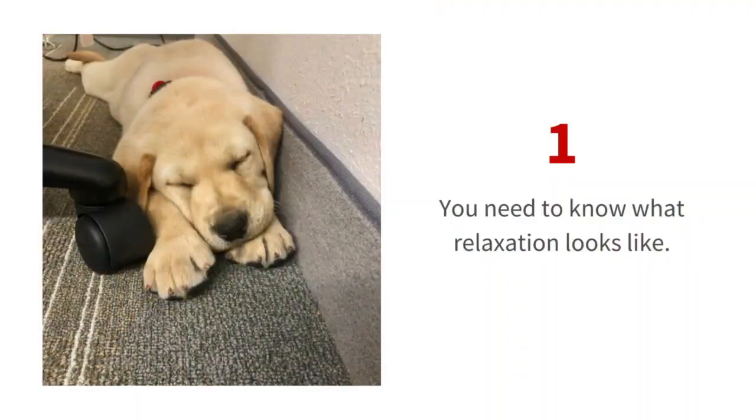So the first thing that you have to do when it comes to teaching a dog to settle or relax is you have to really remember that you can never know what's going on inside your dog's brain. It's really easy for us to say, oh, I just need him to relax. We're just working on relaxing, all of these things. But we can never know what's really going on inside of our dog's mind. So the first step is you need to know what relaxation looks like, and you need to know what it looks like on your dog. And you need to spend some time thinking about this, because otherwise, you're really going to struggle.